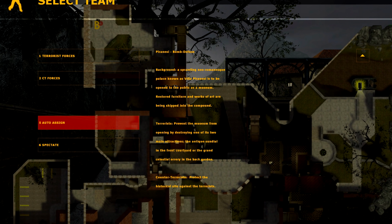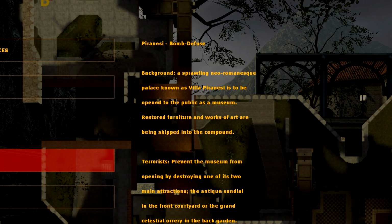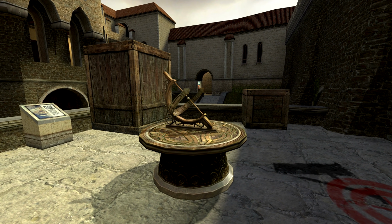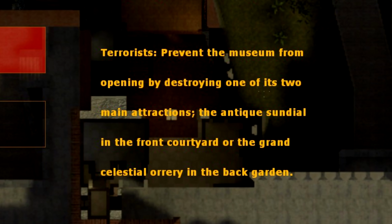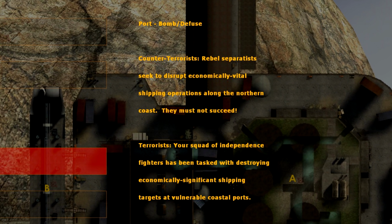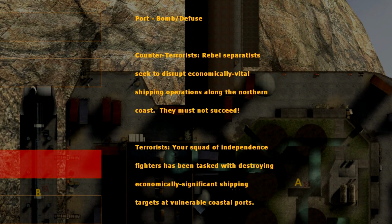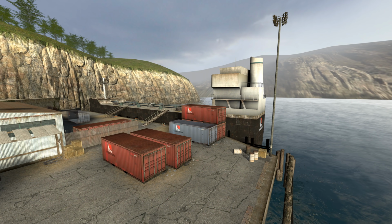Missed out on a trick there, but it does at least come with its own backstory about the castle being open to the public as a museum, while terrorists need to prevent that by destroying one of its two main attractions. A lot better than just being generic crates, though still, no good reason for their motives is given. Even Port gets its own backstory, about it being an economically significant shipping target. See, it doesn't have to be elaborate, just something to give context to this life and death situation. Because who wants to die over a generic crate dispute?